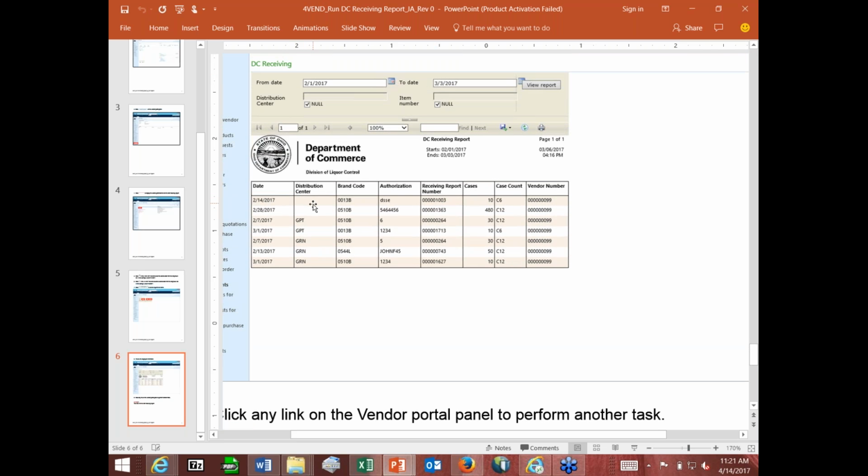So we have the date, the distribution center. So remember from the slides, we know that GPT means Groveport and GRN means green. And then there is a brand code, authorization, receiving number, the number of cases, and the case count, and the vendor number. So that was the job aid for the DC receiving report. And now we will run the next report.